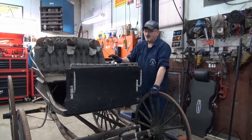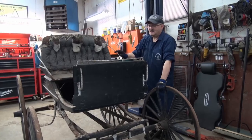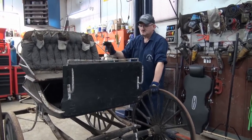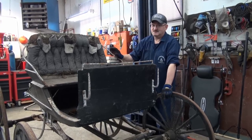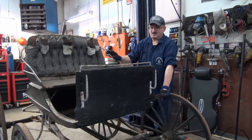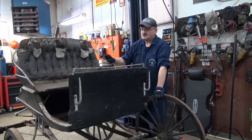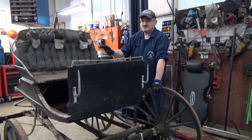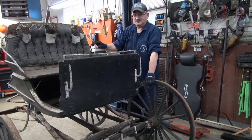Listen, I know much more about this cart, this buggy, than I do about what's towing it. Horses are not your thing. No, horses scare me to death. But what good reason? I told the story once before, I won't go into it again. But I'm telling you, it frightened me to death.